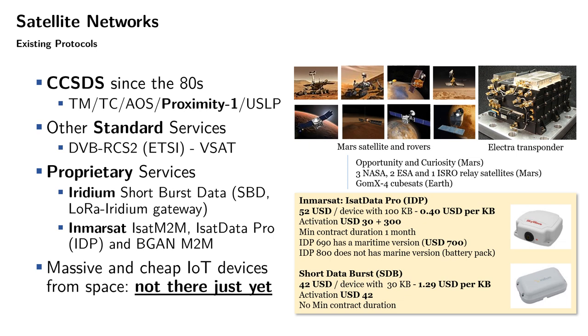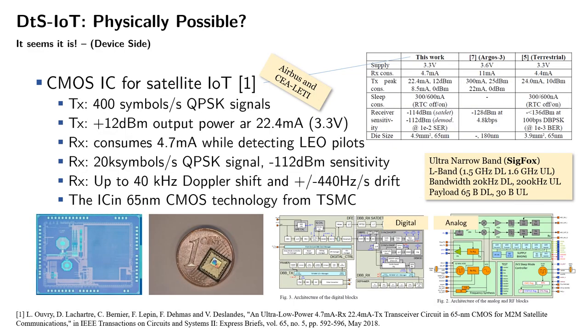So where are we standing at this moment? Let me proceed with the presentation. The first question that arises is: is it physically possible to have a very, very small device that can actually have a link with a satellite, with a passing-by satellite?